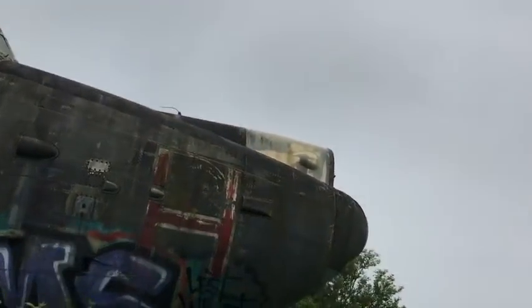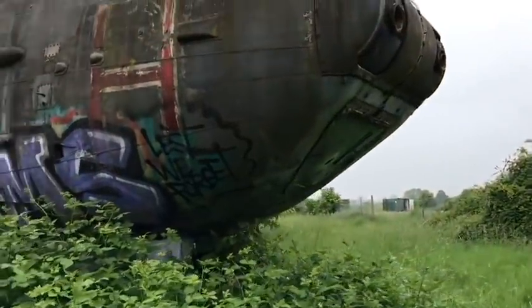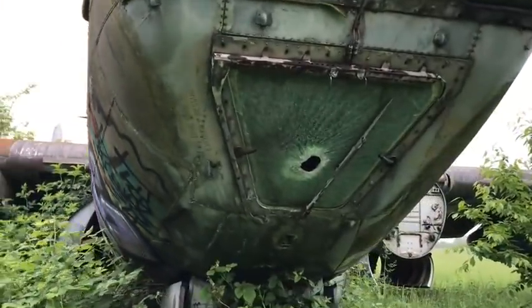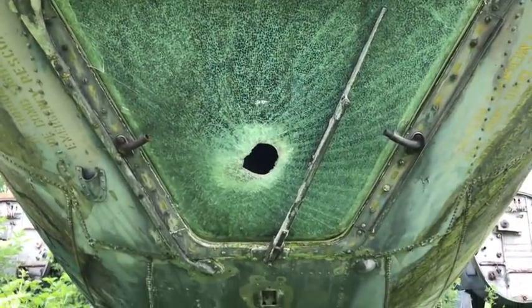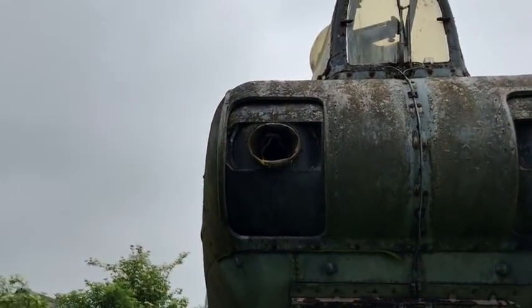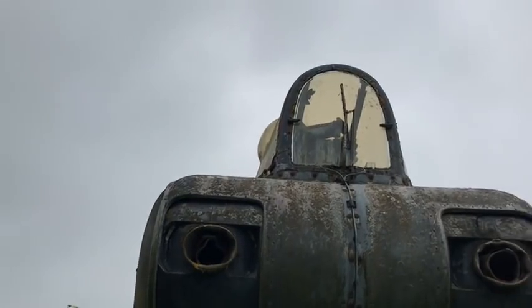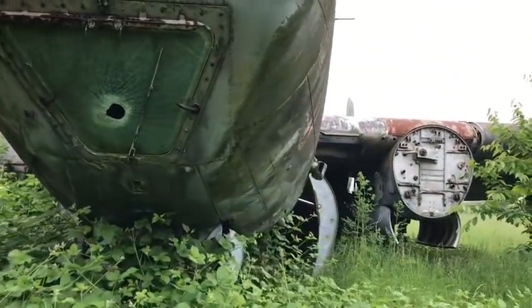But this thing is absolutely huge. There's a nice little sight glass here with a wiper on. I don't know if it'd be for the pilot manning the gun or something. Maybe there's got to be gun turrets there. Would he be up there? Would he be down there? Not sure.